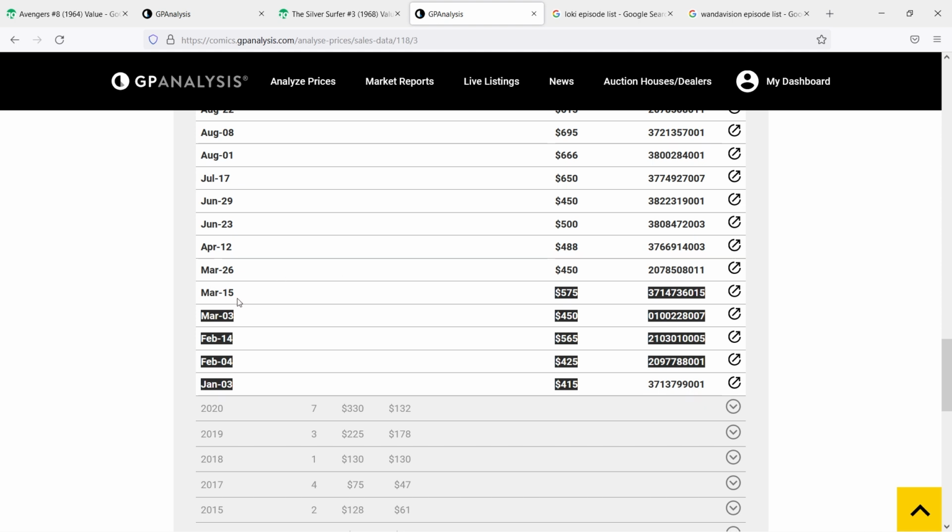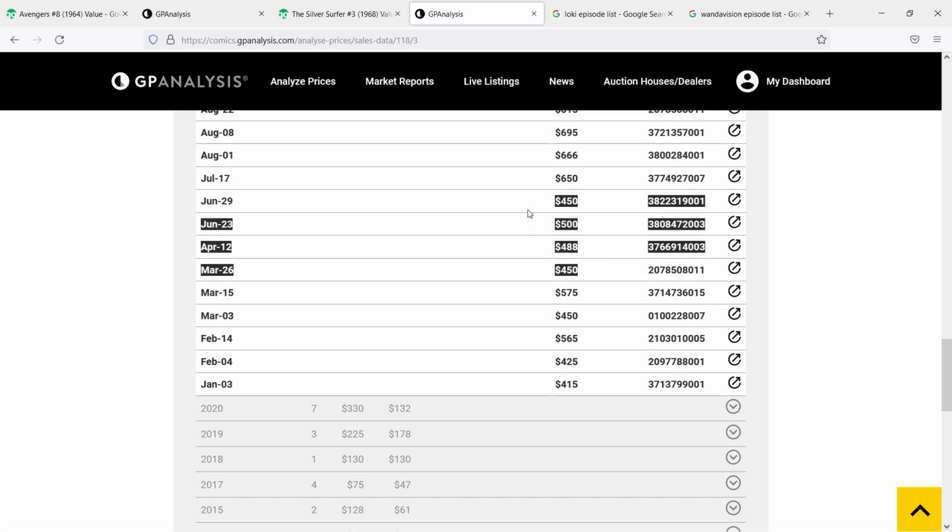And then when WandaVision ends, which is around March 15th, what happens to this book? It takes a correction because we didn't get the payoff of Mephisto, right? So it dips back down to the 450, 480, 500, 450 range. So again, we're not quite at the top. The book cools off a little bit, but if we're looking at these numbers generally, we're still pretty high up. We're definitely well above where we were when we initially got those rumors.